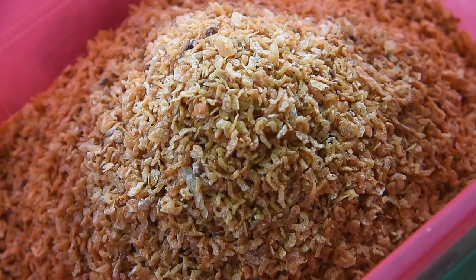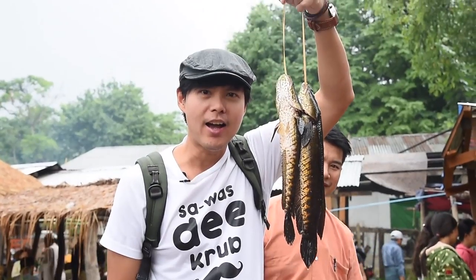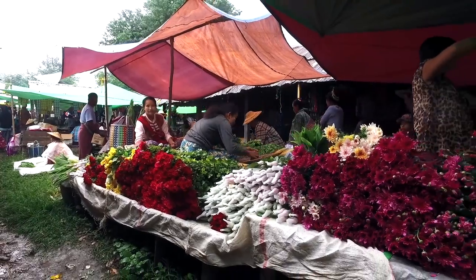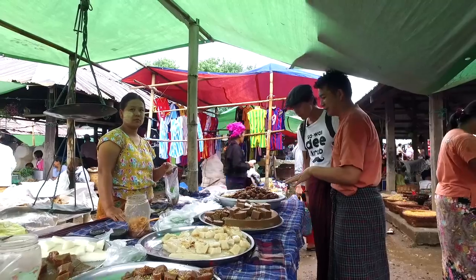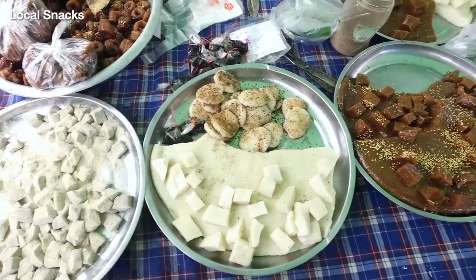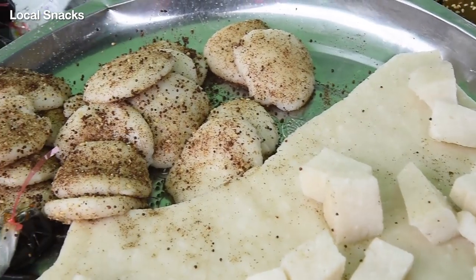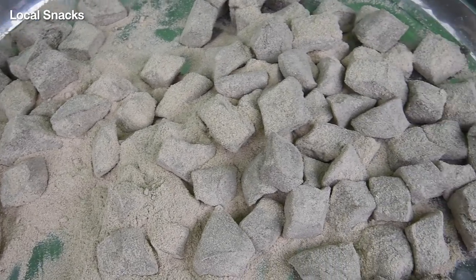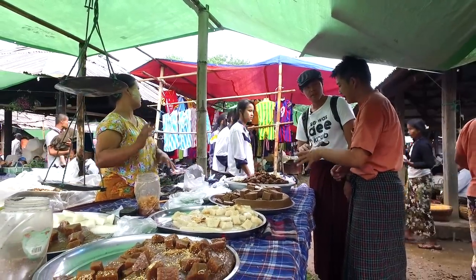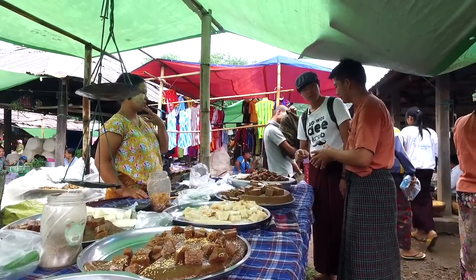Most of the people from the floating villages sell many kinds of vegetables, flowers, fish and meat. This one is our traditional Inda snack. There are many kinds. Just one village makes this kind of snack, and we can find it only around Inle Lake. You cannot find it in Yangon or Mandalay, just here at Inle Lake. This is made from rice powder, mixed with sticky rice and rice powder.